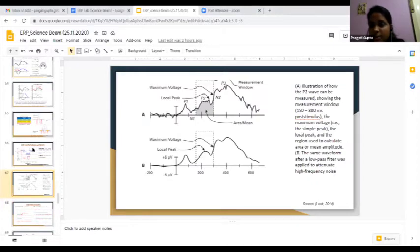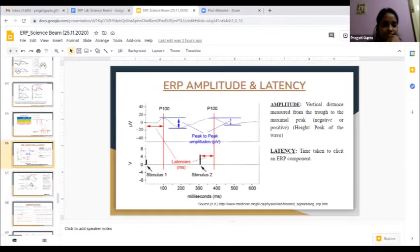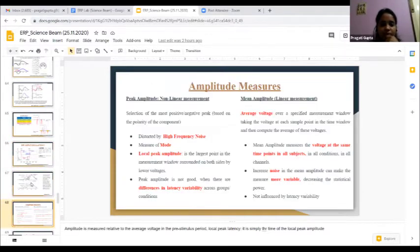We'll start from here, the local peak amplitude. So we're talking about the amplitude measures, the peak and the mean amplitude. These are two types of measures used in getting statistical power. The peak amplitude is where we use the highest point, selecting the most positive or negative peak based on the polarity of the component.